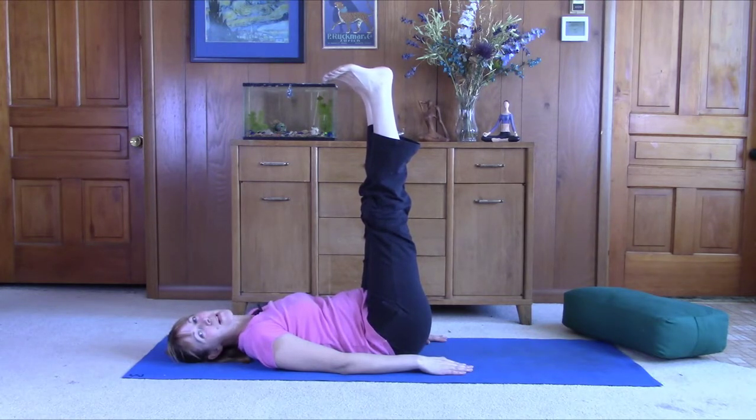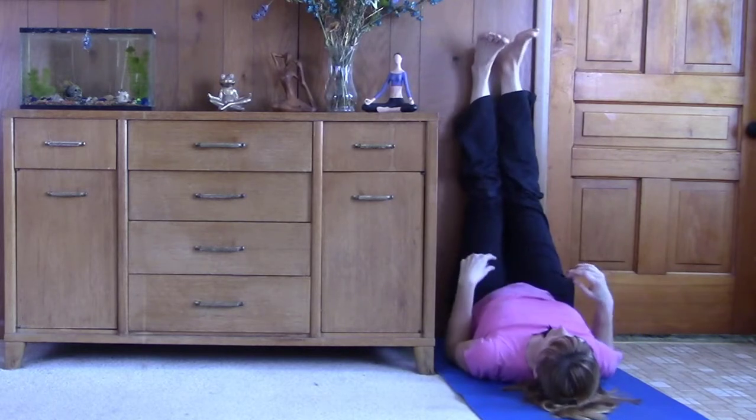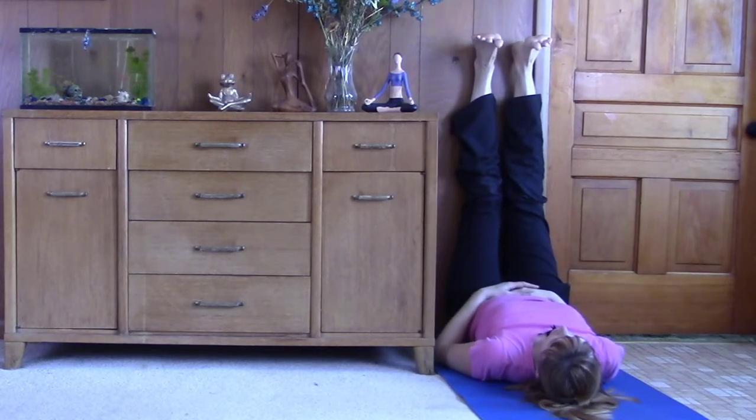Another option, if you want it to be a little bit more relaxed, is to have your legs up the wall. Scoot the hips in as close to the wall as you can get them. Just have your arms stretched out along your sides with the fingertips slightly curled, or you can even rest your hands on your stomach. Breathing comfortably and breathing naturally. Just staying with the breath, not allowing the thoughts to wander off.